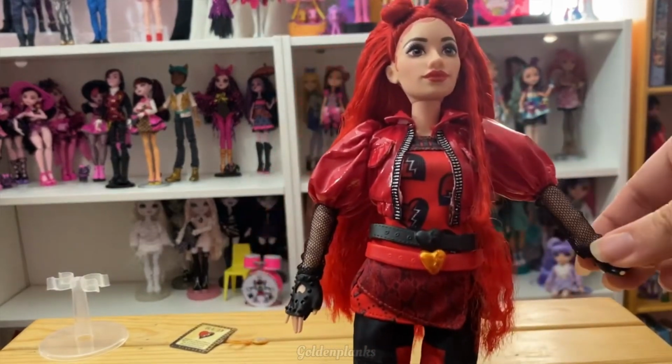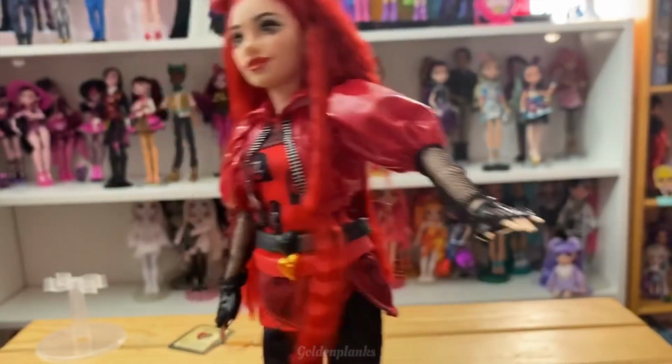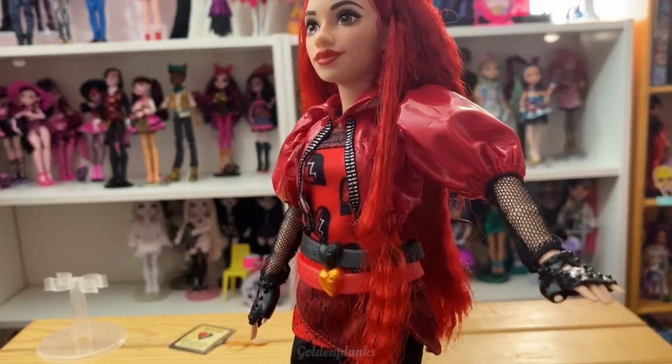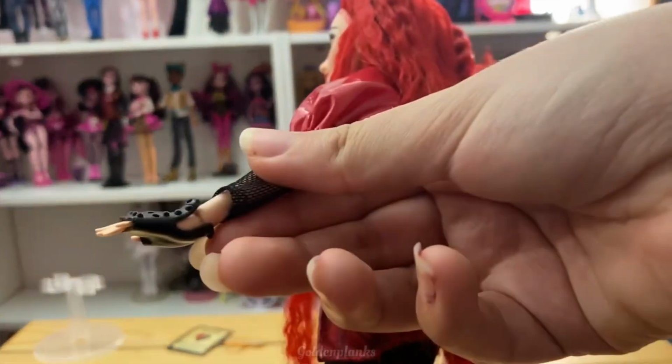Next, I'm going to point out her gloves. Her gloves are different. It's very Descendants to have leather gloves, but these are different since these gloves are removable. I'm not going to pull them off. You can see on the side.